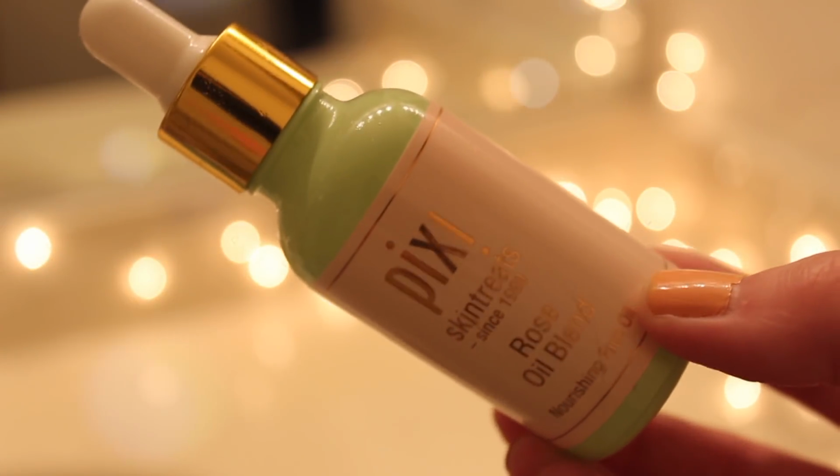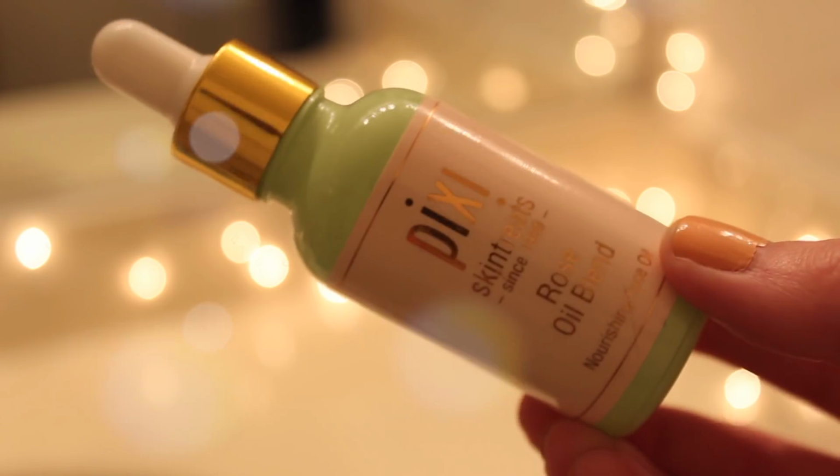Okay. Now I'm going in with my Pixi Skin Treats Rose Oil Blend. You guys know I love this stuff. My skin has been so dry, so I'm using this. You can get it at Target. It's relatively affordable for a really nice face oil, so I would highly recommend it, and I'm just going to drench my face in it, just really get it going.